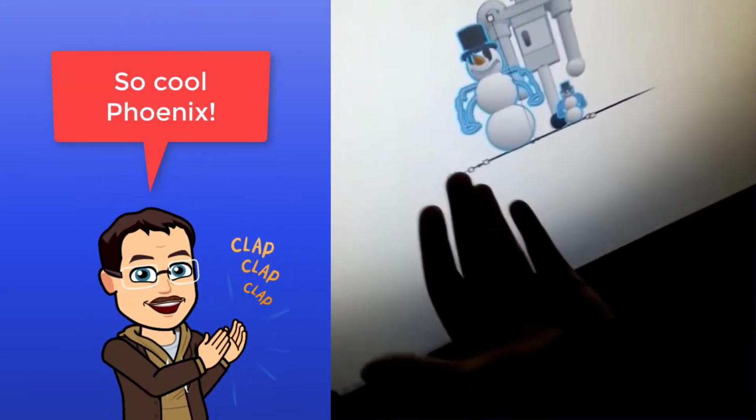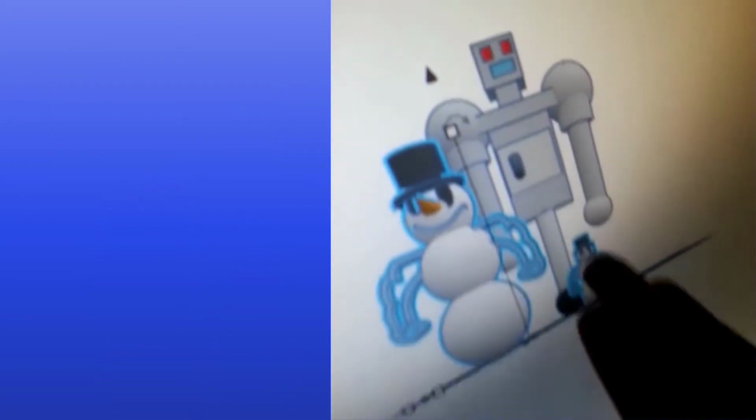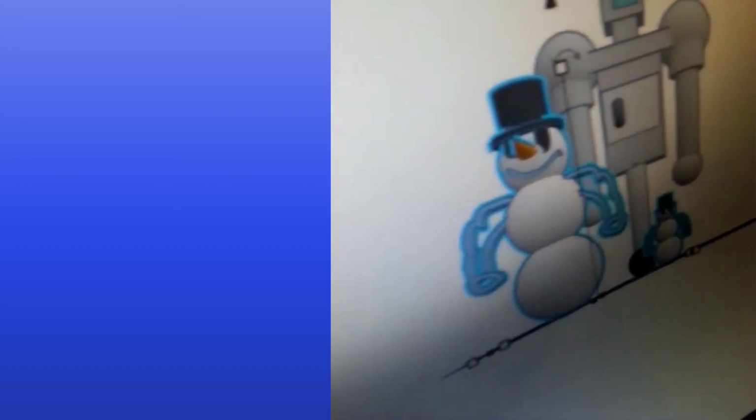And it's Phoenix. You can see my family of strong snowman and robot. I haven't made the cyber baby yet, but it's gonna come soon.